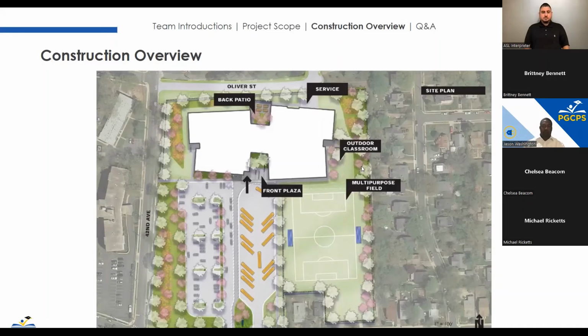Thanks. And Mike, will each room have its own temperature control? Yes. Awesome. Next question is, what is the parking lot capacity? And with that, will there be bike racks available to staff and students?